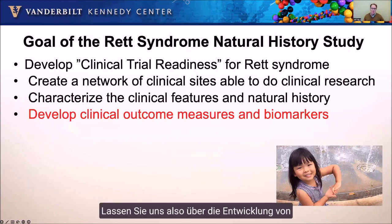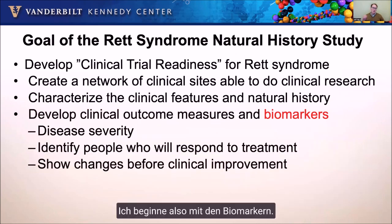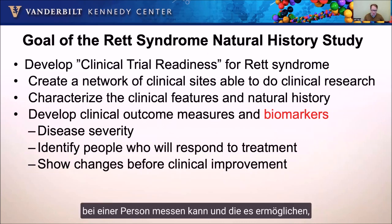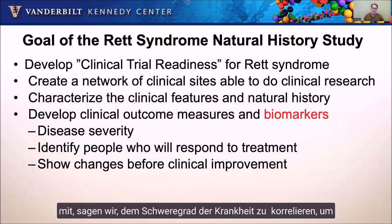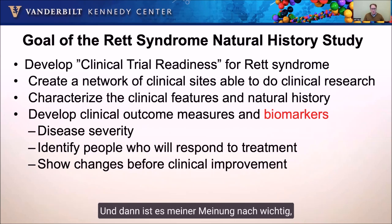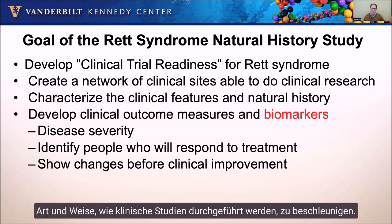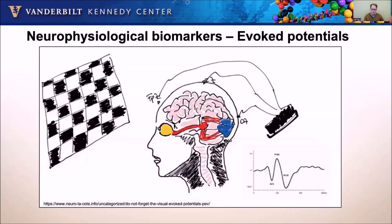So let's talk about development of clinical outcome measures and biomarkers. So first, let's start with biomarkers. Biomarkers are things that you can measure in someone that would allow you to correlate with, say, disease severity, to identify people who might respond to treatment. And then importantly, I think, is to show things that would show improvement during a clinical trial before you actually see clinical improvement. So that would help expedite the way clinical trials are conducted.